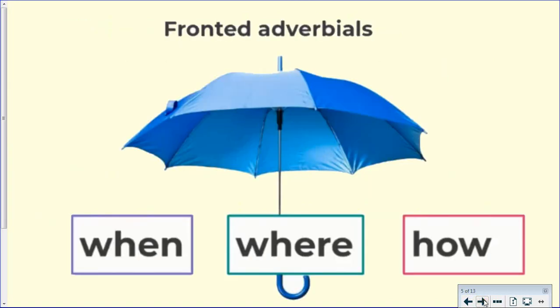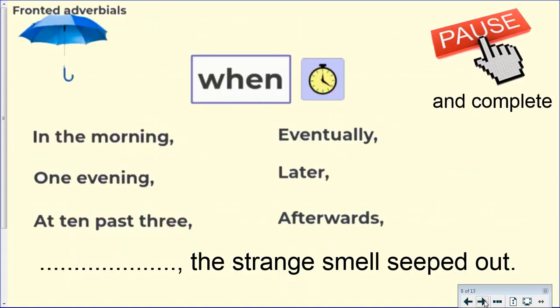So fronted adverbials tell us when something happened, where something happened, or how something happens. And they go at the front of your sentences. So these are some examples of fronted adverbials for when. In the morning, one evening, at 3:10, eventually, later, and afterwards. You can notice they're all followed by a comma. So I'd like you to pause the screen and complete the sentence.